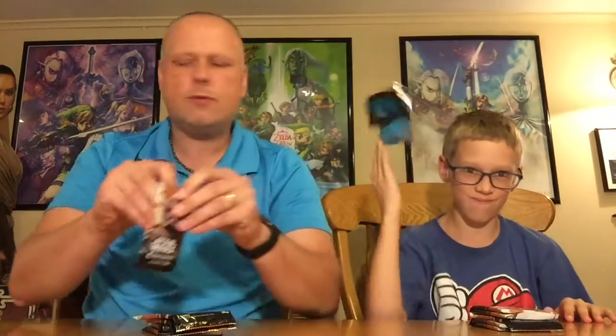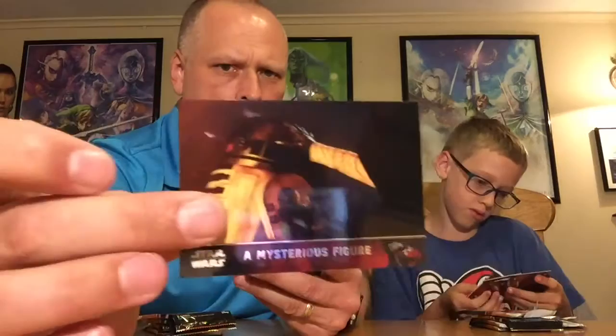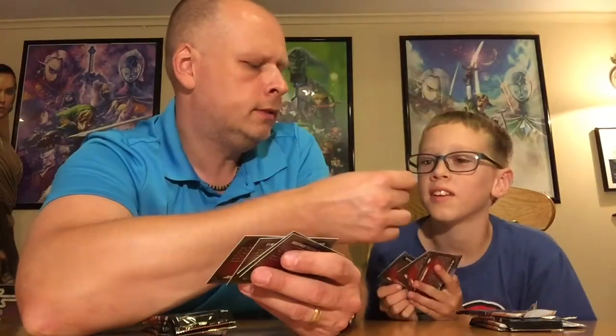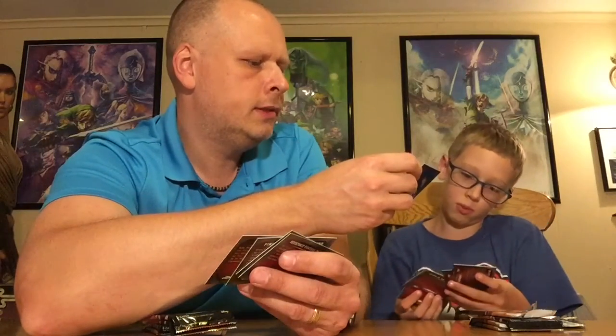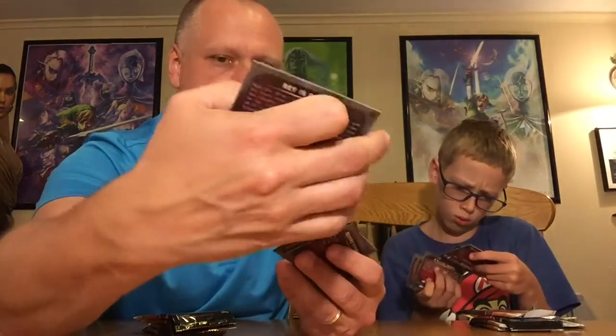So let's open up the pack, see what else we get. People do get lucky with these. Maybe we'll get another hit. All right. These look very similar to the base cards, except chromified. A mysterious figure. Who could it be? Let me see. Oh yeah, we don't even know when we watched the movie like 5 times. Ooh! That was Luke, buddy.